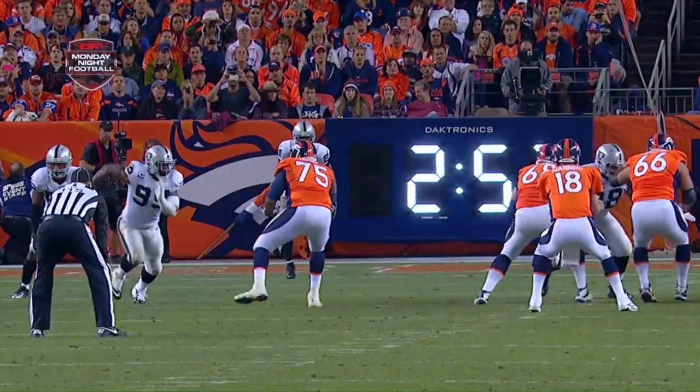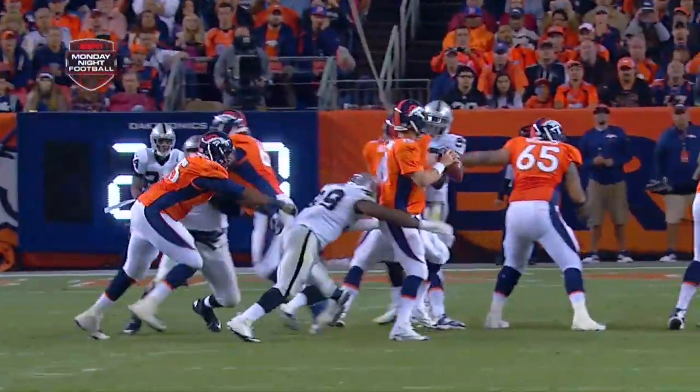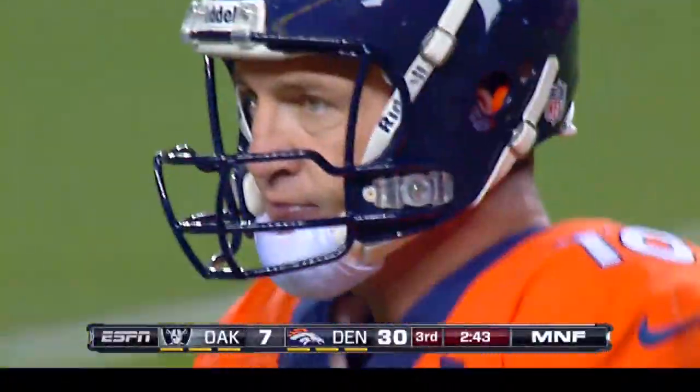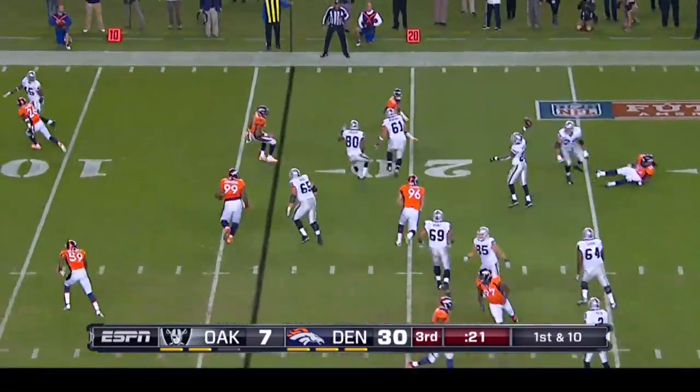So in the third, the Broncos get the ball, and they're moving. Ryan Clady's out, and Chris Clark did pretty well until here. Lamarr Houston gets to Peyton Manning and forces the fumble. Well, Houston was persistent all night long. Peyton, you normally don't get those edge sacks on him. LT, tell me about this one.